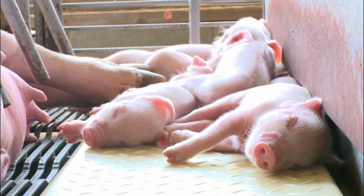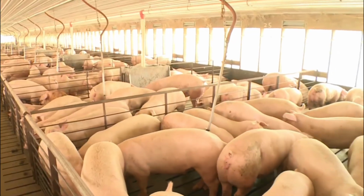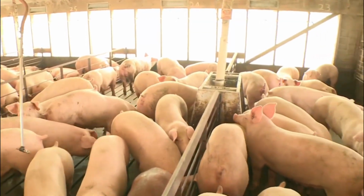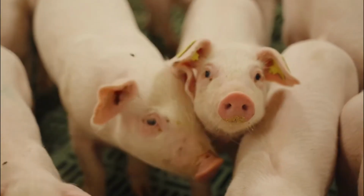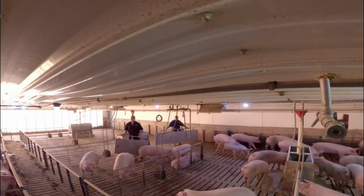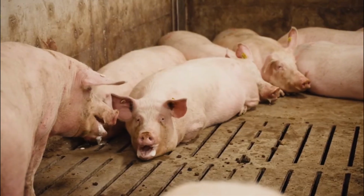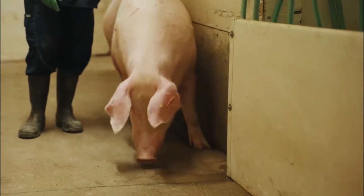Animals receive a balanced diet, grain mixtures, protein supplements, and vitamins. This ensures fast growth while keeping them healthy. Veterinary services regularly carry out vaccinations and disease prevention. When animals reach the required age and weight, they are transported to processing plants. Here begins the stage where livestock is turned into raw meat for future sausages.